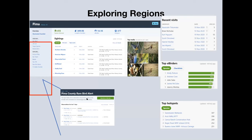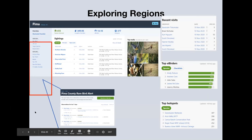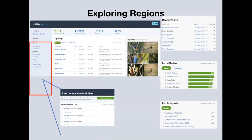So it's going to bring up this page. I think on their sample, they used Pima. I can't read that because Arizona, but it's going to give you all the sightings and the location, what they've seen, how many they've seen, who the birder was or the person who put it in. There's also a list on the side that's going to go over the top 100 there.